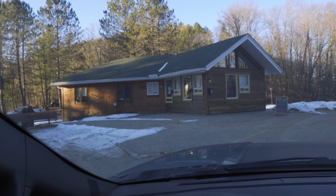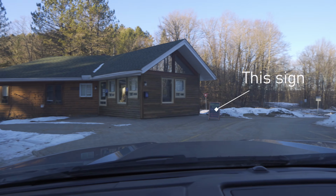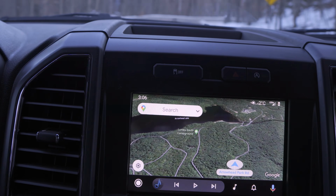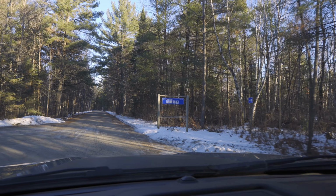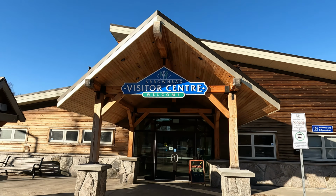In order to check in now, we have to go to the park store, as you can see based on the sign here. This is the entrance to the park store. Over here is where you need to check in. It says visitor center. So we are here in early December. Winter really hasn't arrived yet. There is some snow around here, but nothing crazy yet.